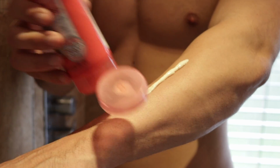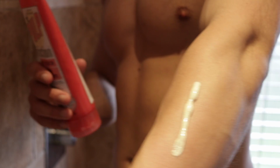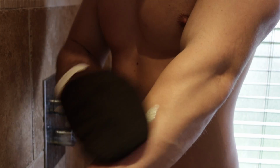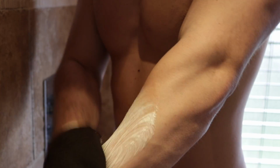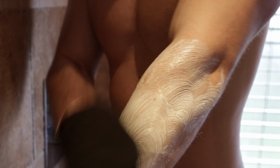So basically just get an exfoliating scrub and a mitt. The scrub's quite rough, it's cleansing, and basically rub it all over your body. Rub it in, it's quite sore, it's scratchy, and rub it all over your body like what I'm doing in the video. I'm obviously just showing you my arm because I don't think you really want to watch me scrubbing the whole of my body, just like you don't want to watch me shaving the whole of my body, but you understand my point.